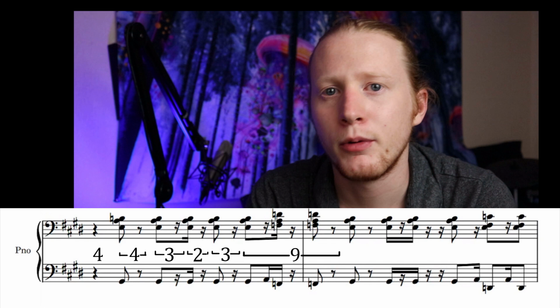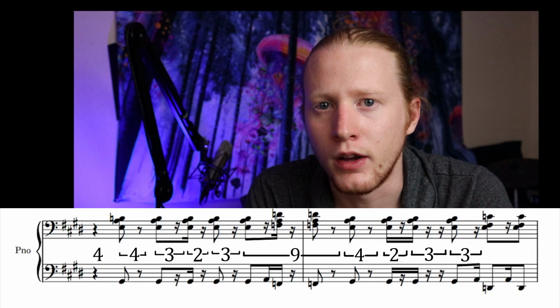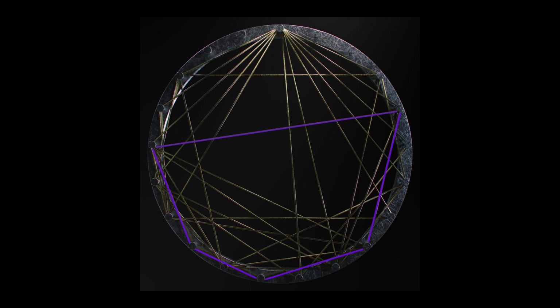Then after that, we have another grouping of 4. And then, instead of 3, 2, 3, we have 2, 3, 3, which I think is just counted as a full group of 8, which is represented by this thread right here. And then we have one more grouping of 5 to finish off the bar and bring us back to 1. So now we're halfway through the phrase.